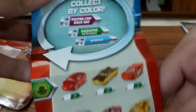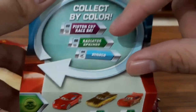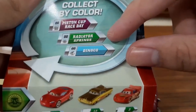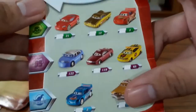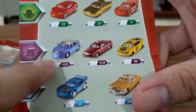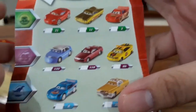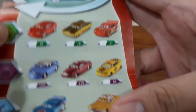Collect by color. Piston Cup race day. Green. Green type is Radiator Springs, and this is dynamic. You can see Charlie Checker and Jay Dumbo, and the Electric Eye versions, and also Michael in the Electric version. Interesting.